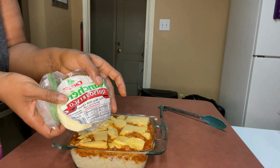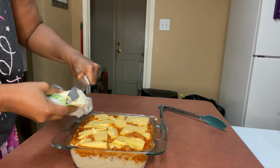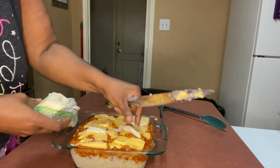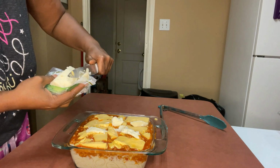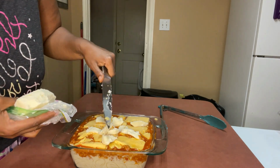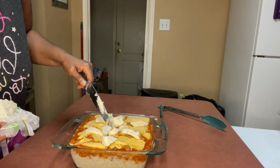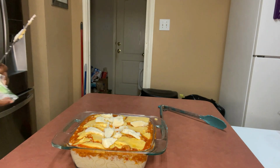I'm also gonna put some of this in there, queso fresco. I hope this is good. Oh, shoot. I need to be using my grater, but I don't feel like it. Yeah, I'm making a freaking mess. Okay. I'm going to put this in the oven.